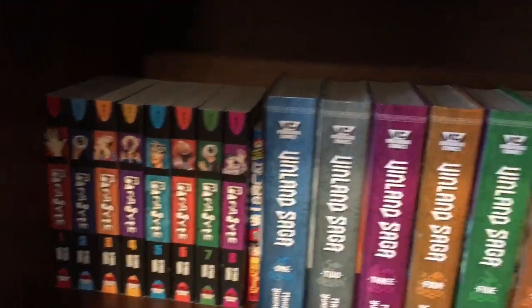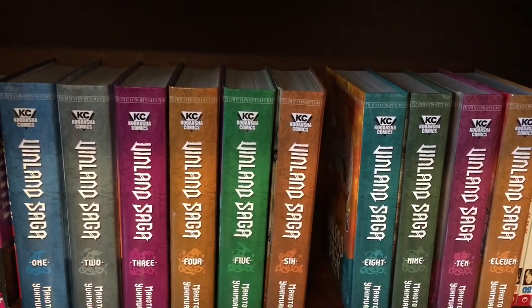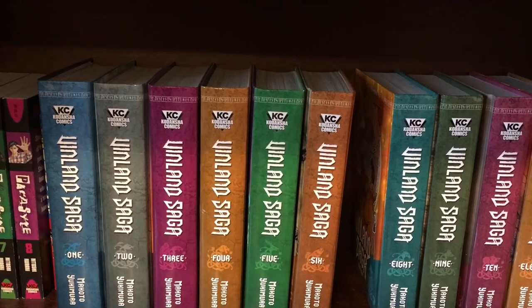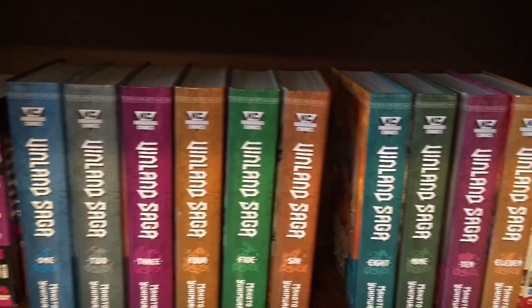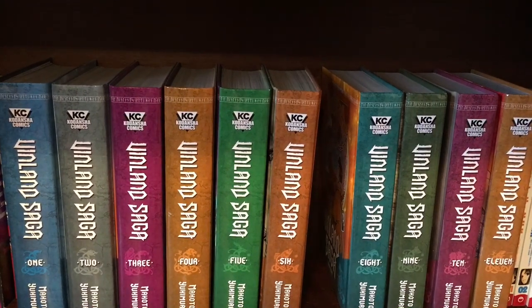Next up, Vinland Saga 1 through 11. Obviously, 7 is on the top of the shelf, like I showed earlier, because I'm currently rereading that. But yeah, Vinland Saga is the best manga I've ever read, my favorite series of all time, and I'm really excited to read 8 through 11. I mean, I've reread 1 through 7 twice now, and I'm really excited to read The Baltic Sea War. I hear it's not as good as some of this stuff, but nonetheless, I'm still pretty hyped.